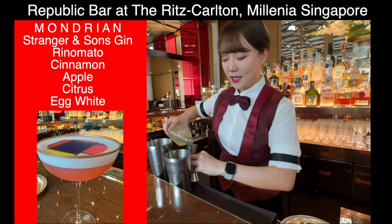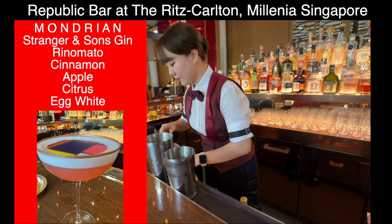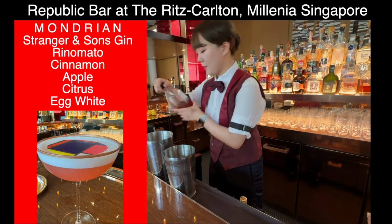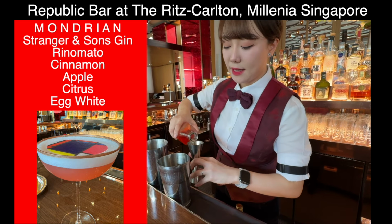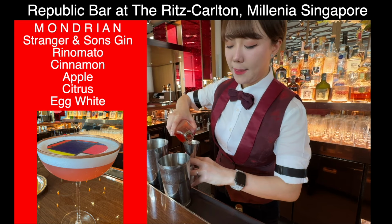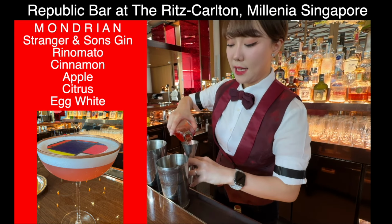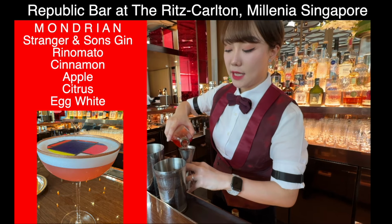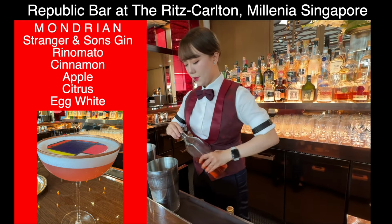So this is just our homemade citrus stock. This is our Mandarin fruit batch. Inside, we mix everything already. So basically, there is green apple juice, which is freshly squeezed, and then there's Italy bitters and cinnamon syrup. Everything's together with some gin also.